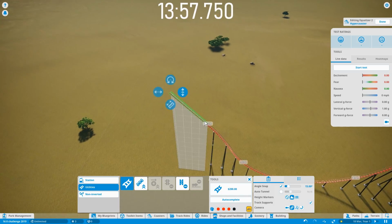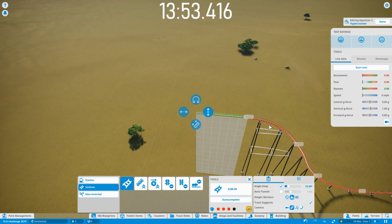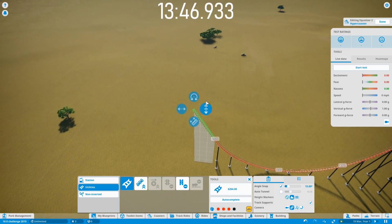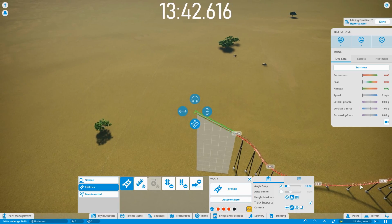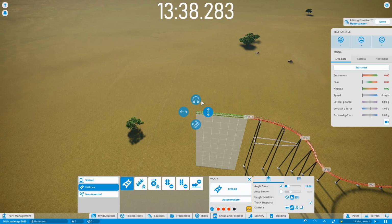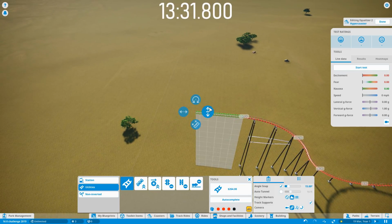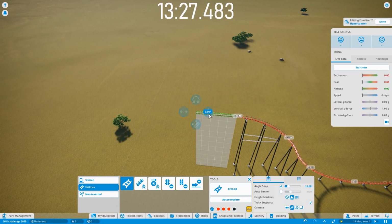So I think this time I'm going to go for a bit more airtime and go like that. Ooh, that might be a bit too high. I might decrease that a bit. Then flatten out to 30 and then go back to full length to just grab that airtime. Again, that might be a bit too... I should probably shorten that a bit. Ooh, I want to make sure I'm not losing too much time here.